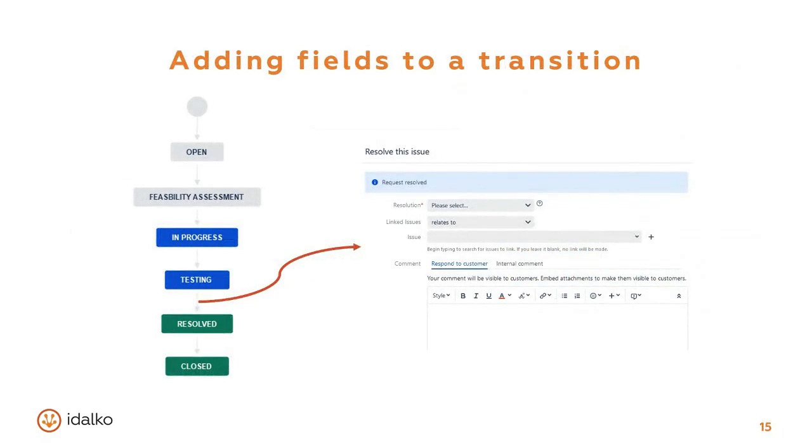So one of the semi-advanced functionalities that you can work with is adding fields to transitions. Now, you might be familiar with screens from setting up projects. For those that aren't, a very simplified way to describe screens is that screens are a series of fields that appear in the project's issues when you, for example, create an issue or edit it. You can also put these screens inside a workflow on a specific transition. This way, whenever someone executes a workflow transition, they're prompted to fill out the fields that you choose.